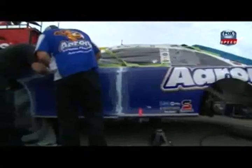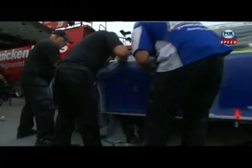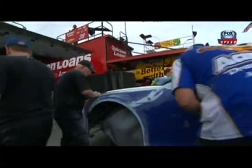Well, this is a lot better than what he went through on Friday in practice. Lost a race car in the practice crash and then tore another car up on lap 15 of the Sprint Unlimited. This is a little lighter than those other two crashes. That's the best crash Mark has had so far.